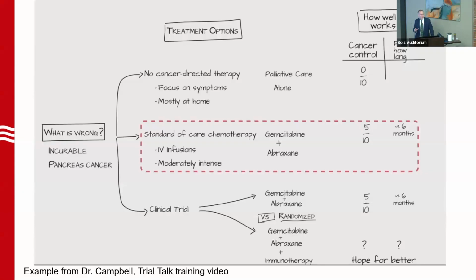There are 3 sections to this take-home piece of paper. The far left: what's wrong? So it's the news. Your cancer's back. It's not responding. Talk about that, and you allow that to sink in. The middle section is what can we do about that? What are the options? And the far right is how well does that work? What are the chances of reaching our goal? Being as explicit about each of those is important.